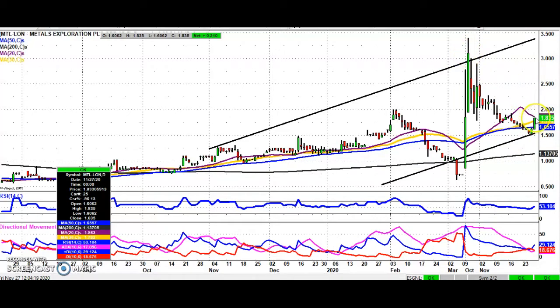Maybe if you want to wait for an end-of-day close through the 20-day moving average at 1.85, you could, but really with the bounce off the price channel floor and while we're above the 50-day line at 1.65, we should see a retest of the best levels of the year to date.